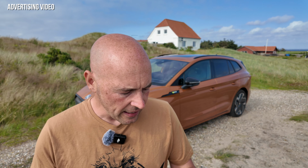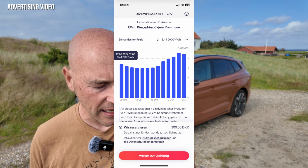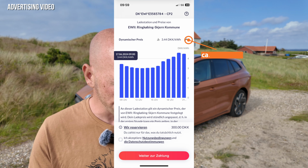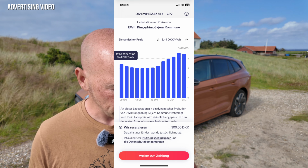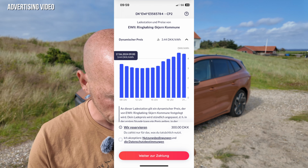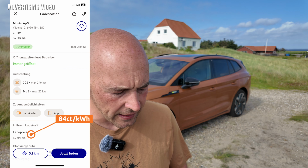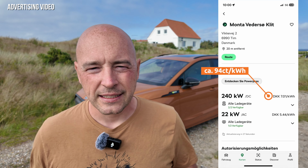This time this provider had dynamic pricing. Kind of interesting that you pay way cheaper prices in the morning hours than in the evening. I don't care about that, but it would be 3.44 Danish crowns a kilowatt hour when we hit that spot, and it goes up to 4.20 around in the evening. But basically this is again ad hoc charging, just scanning the QR code at the charging station, and it's way cheaper again because EnBW is asking you for 84 cents a kilowatt hour there, and the Power Pass asks you for 7 Danish crowns. 7 Danish crowns against 3.44, so half the price.